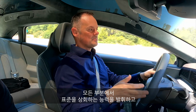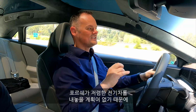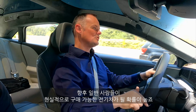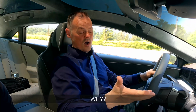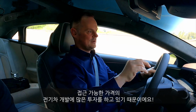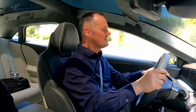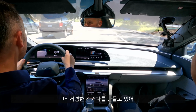I think it's an immense amount of car for the proposition, but more than all of that, I don't see Porsche being able to bring an affordable product to market anytime soon. And this, I think, is going to be incredibly viable to normal people within a comparatively short space of time. Why? Because they already invested all of the money they needed to in making a product that works. That means when you want to make it cheaper, you already spent the money. That means you don't have to recoup as much of the spend in the sales price of the vehicle itself.